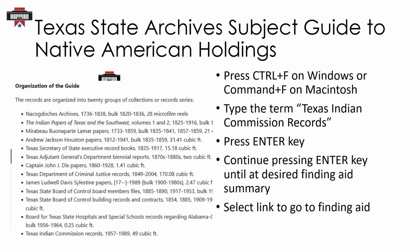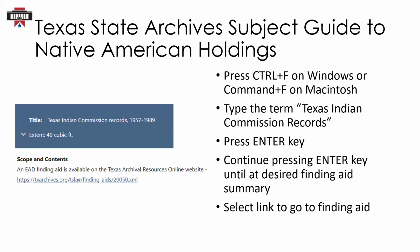There are collections of records very specifically connected to this subject, like the Texas Indian Commission records. We are going to focus on the Texas Indian Commission records finding aid now, but you can check back with this online guide anytime to explore more. By pressing Control F or Command F and typing the term Texas Indian Commission Records in the search box that appears on the finding aid, then clicking Enter to go through each mention of the term, you can move quickly through the guide to the finding aid summary.